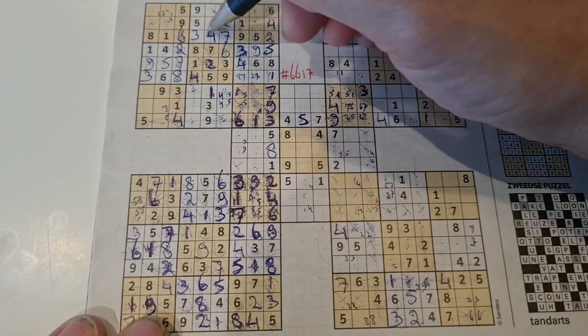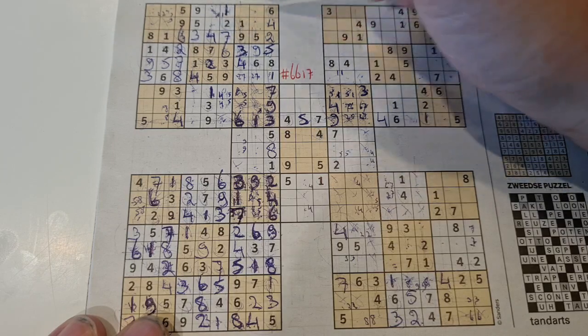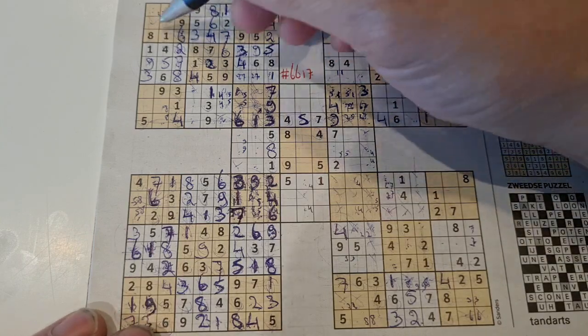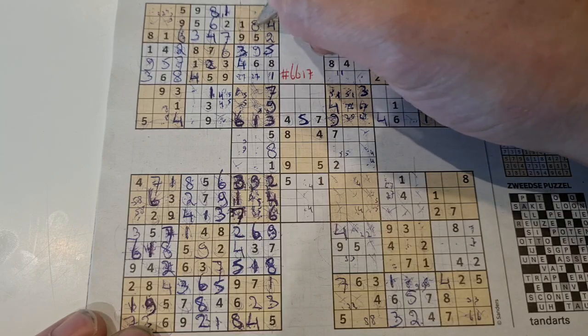Two numbers left in this big square. The 1, the 2, 3, the 4, the 5, 6 is missing. The 7, 8 is missing. 6 and 8. We have a 6 in the first row. No 6 there. 6 should be here, and 8 goes there. 8 in this row, 8 in the third row, so the row between the second row, the only place left for the 8 should be there.